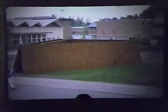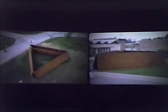One of the things that is still today exceptional about this piece is the fact that it has this internal division in it, which is a characteristic that none of the rest of Richard's pieces have.